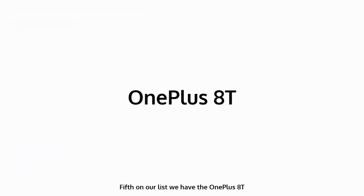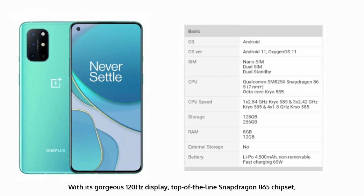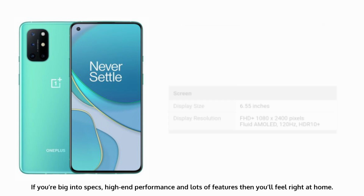5th on our list, we have the OnePlus 8T. With its gorgeous 120Hz display, top-of-the-line Snapdragon 865 chipset, 5G support, and a price tag that's well below much of the competition, if you're big into specs, high-end performance, and lots of features, then you'll feel right at home.